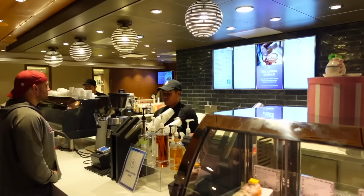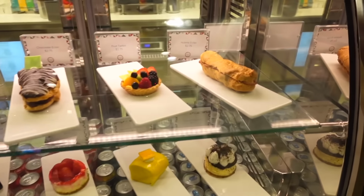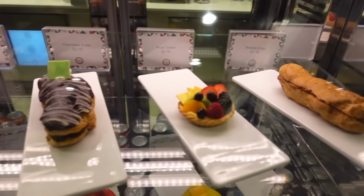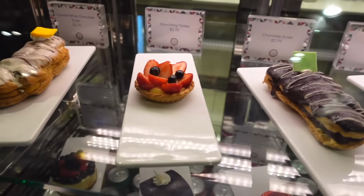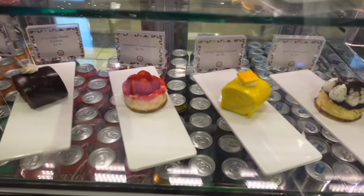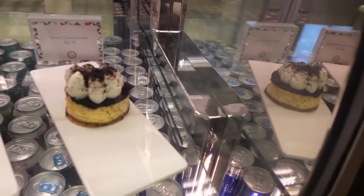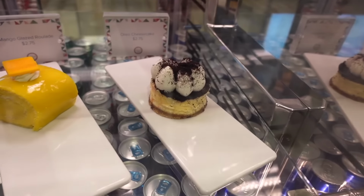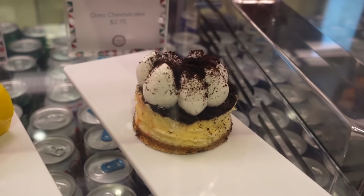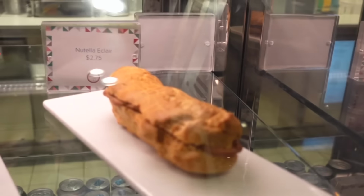Even in La Patisserie, it basically is the Starbucks menu, but the food is a little different. So this is quite cool. A Nutella eclair. That actually sounds incredible. Caramel white chocolate eclair. So yeah, food menu in La Patisserie. I think that's how they call it, La Patisserie. Whoa, what is that? Oreo cheesecake. Oh my goodness, I'm gonna try and get that in focus. Yes! Okay, so what I would love to try here is the Oreo cheesecake and the Nutella eclair.